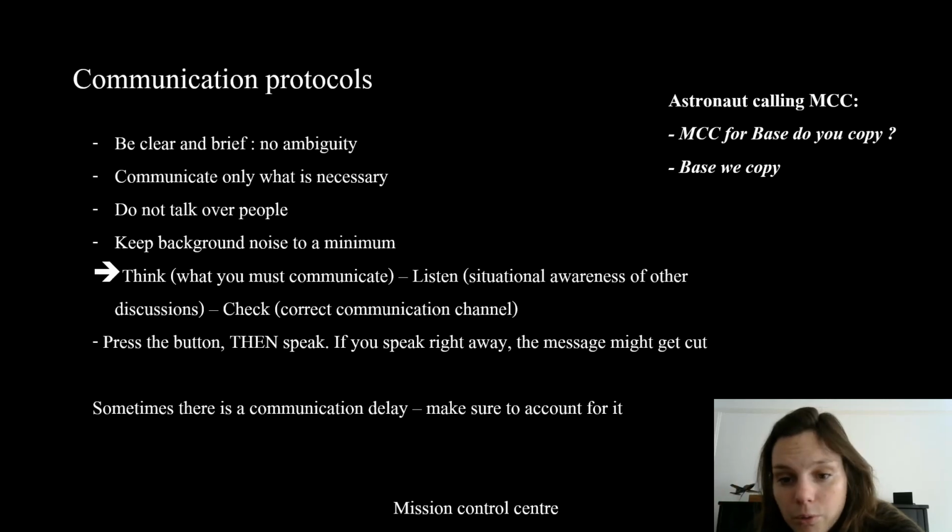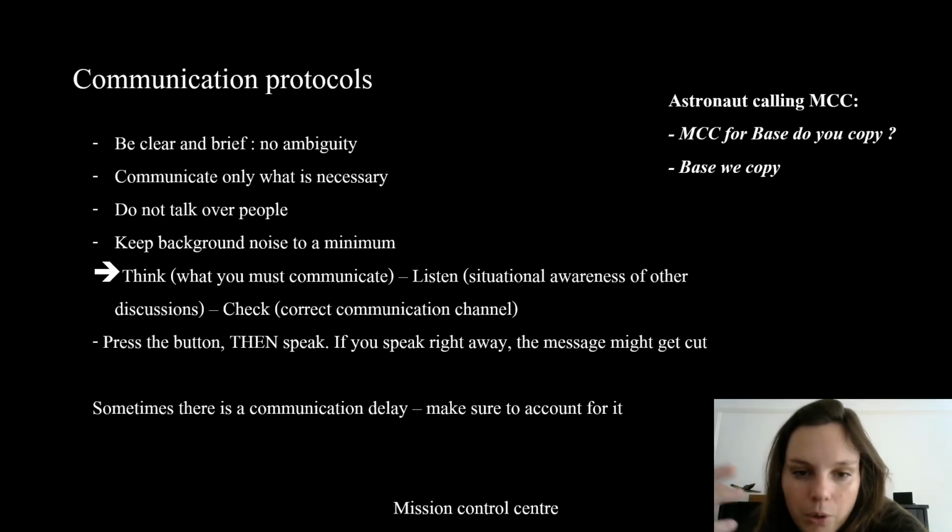Also, do not talk over people. Wait until they finish the message. Why? Because it can take really some time to get it right. Usually the audio is not necessarily that good, so you won't be able to hear them clearly. So if you talk above them, they will have to restart the communication and you're going to waste time. Also, it's rude. So you wait until they're done and then you communicate. Should be fairly obvious, but you know.